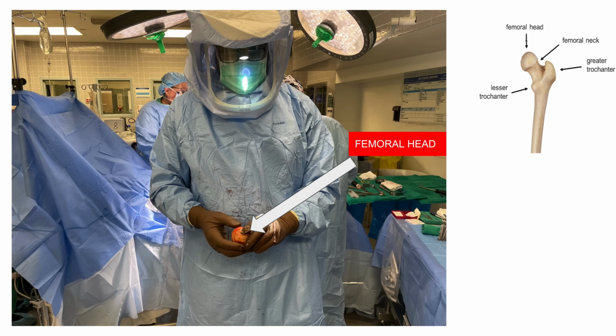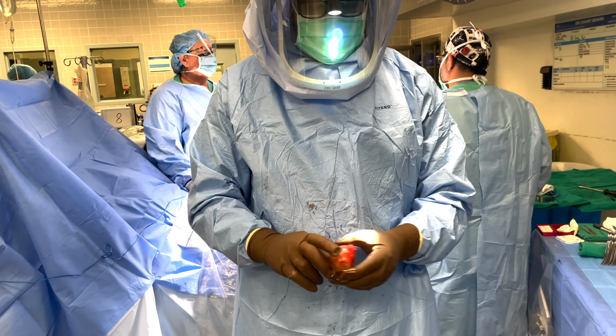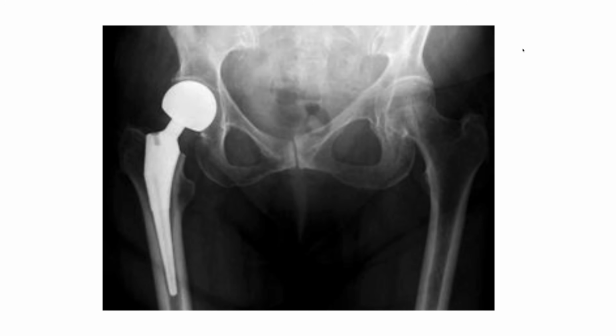So after I cut that portion of the bone that's broken, I cut it right here. And then this portion has to come out, so I actually remove that with a couple different instruments. This is the femoral head that we remove, and then the patient gets a partial hip replacement. This is what it looks like.